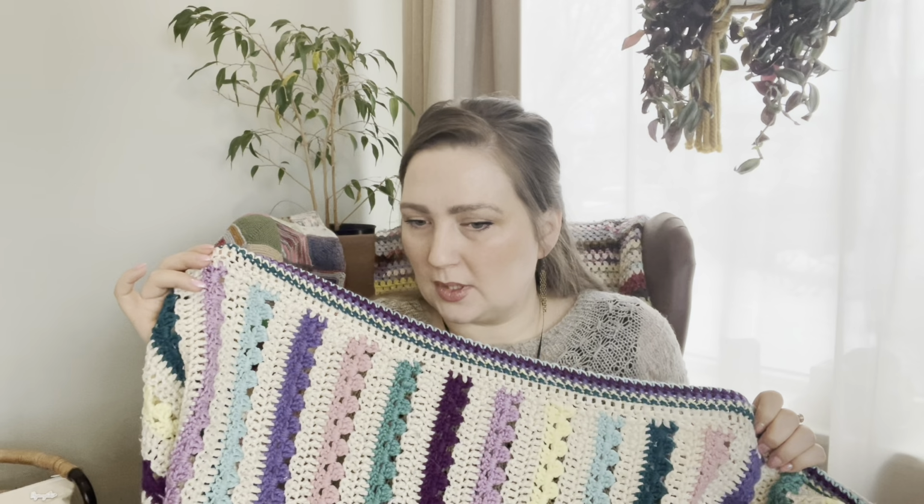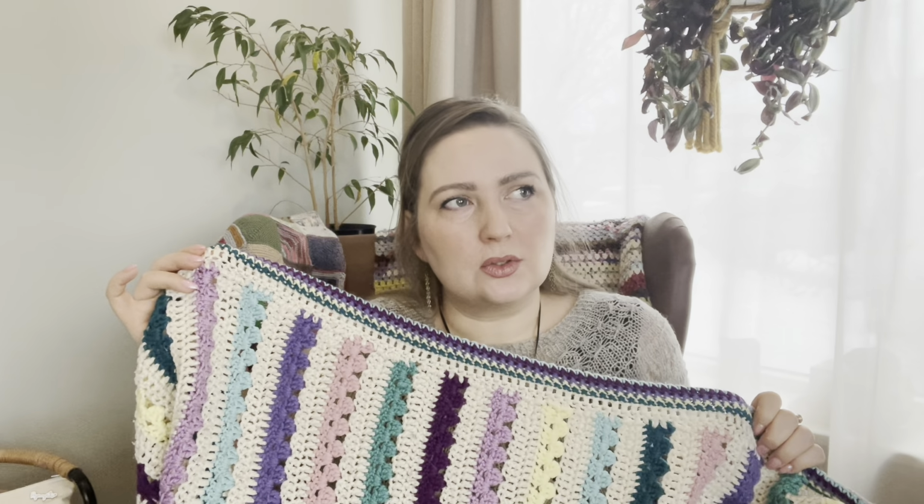This blanket I made for my daughter, my oldest daughter, when she was a preteen. I think she was about 12 when I made this. She picked out the yarn. I can't remember exactly what yarn this is, but I think Red Heart instead of Lion Brand. It was just the big acrylic thick yarns.